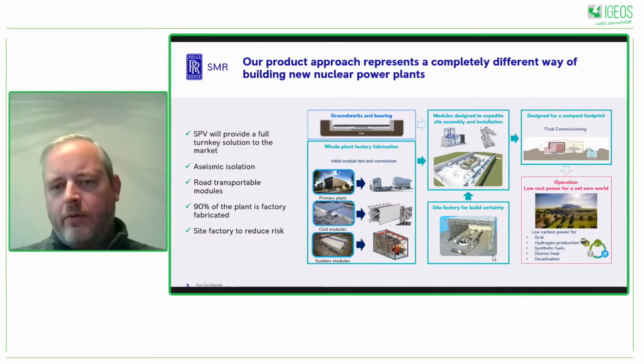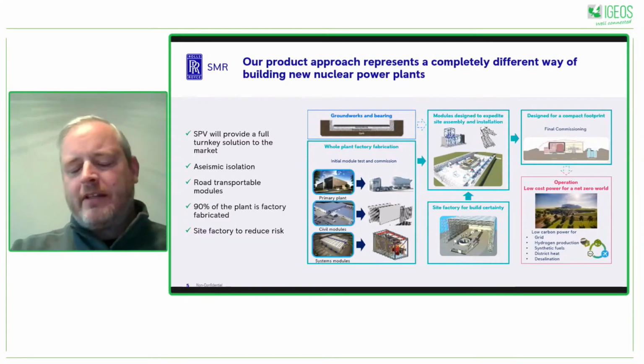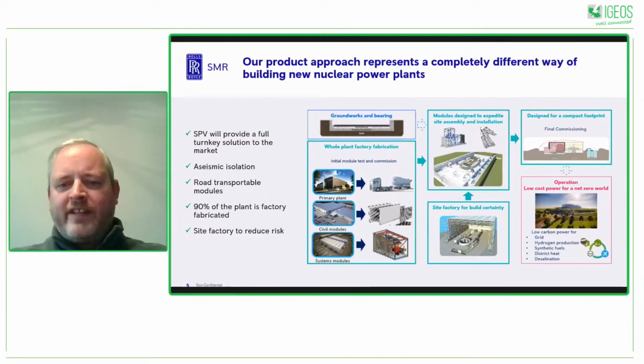The reason we do this is that there's a lot of time lost in construction. Approximately 60% of the time is lost due to weather and adverse conditions, which means the reactor is either unable to be built at that time or the program is delayed further. So we will build what we class as the fourth factory, and the fourth factory is built over the top of the reactor plant.